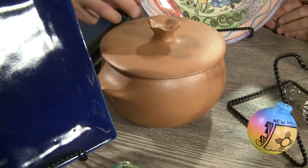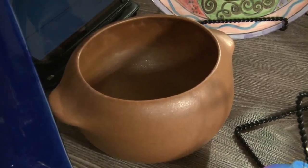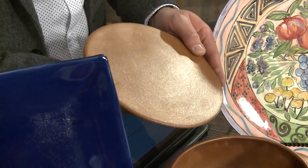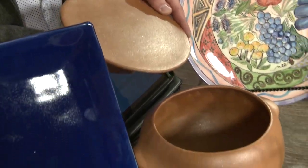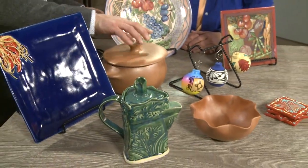Okay, so we can actually use this to cook, is that right? That is correct. Really? That is correct. Wow, so as you can see, I don't know if you can see with the light, I'll try and get it here, folks, you can see some of that glitter. And that's just naturally part of it. She has to go dig the clay up in northern New Mexico and clean it, and then she hand forms all of the pieces. Wow.